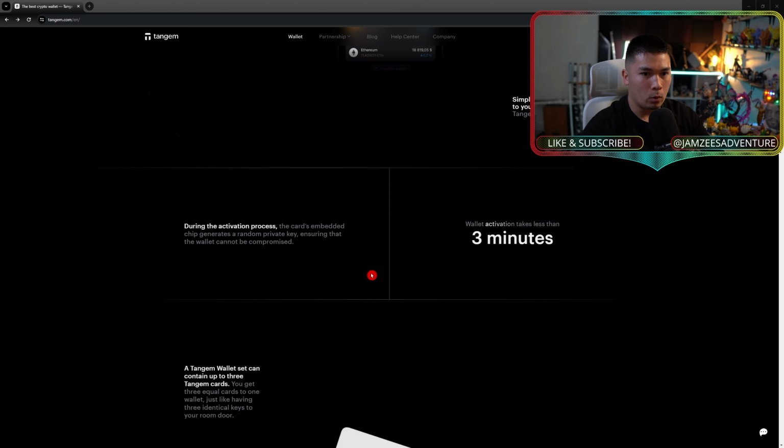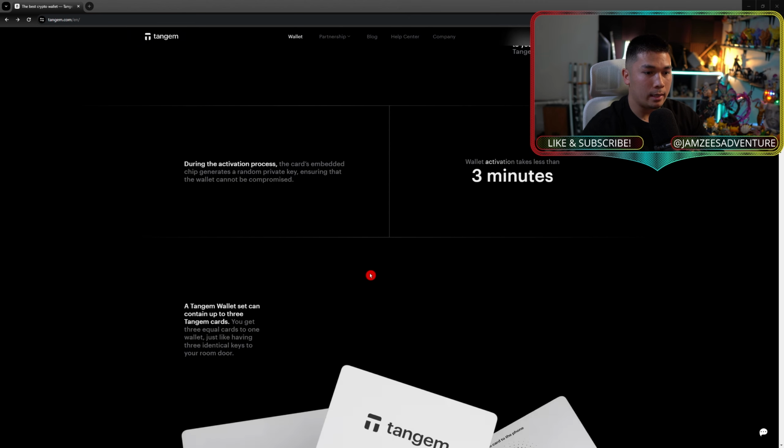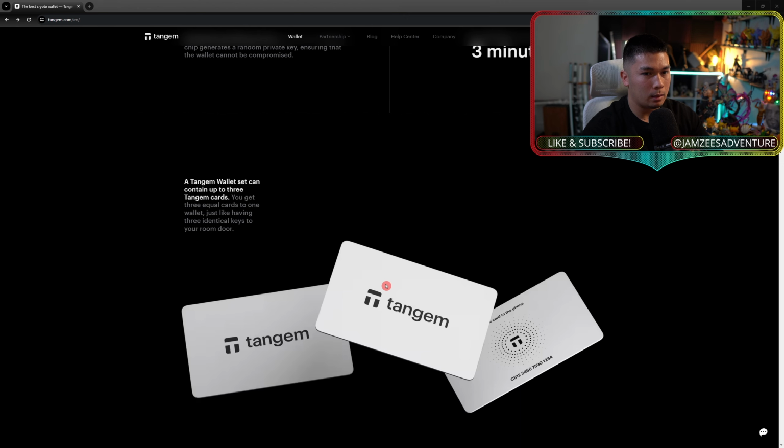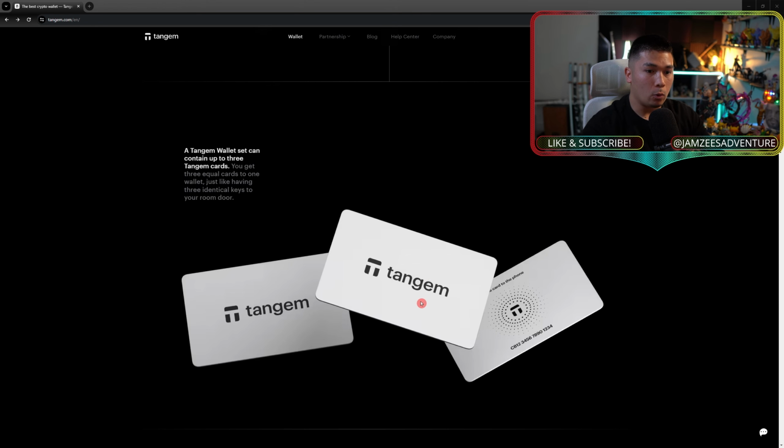You set up your one card, and that one card generates the private key and stores it on the card. Tangem does not have access to it. It doesn't come pre-seeded or pre-keyed or anything. It generates it when you activate it, and then you can tie all of the 2 or 3 cards together. So if you were to lose one of these cards, you still have 2 other room keys to get into your house, so to speak.